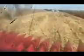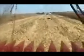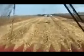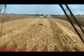So now, this right here is the test plot. It goes all the way down here, all the way to the bins down there, and six yards of each. They got the weigh wagon down there, and I'm gonna set it up and dump it in the cart. And then we'll weigh each variety, and then we'll figure out which one does the best. And I'll update y'all on which one does the best later on. That's what we're gonna do.